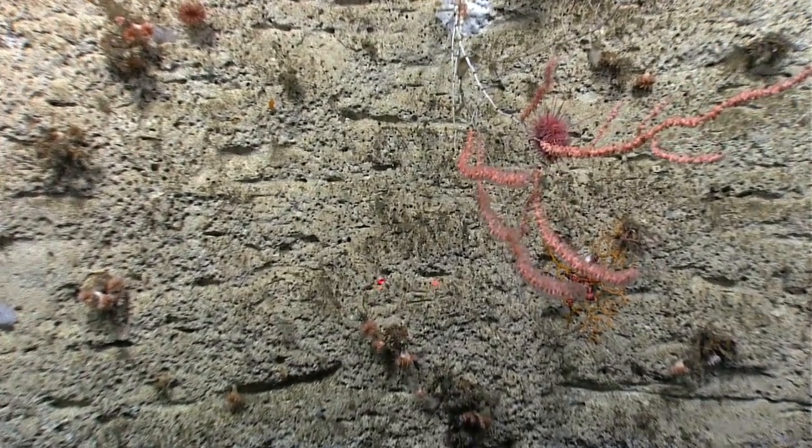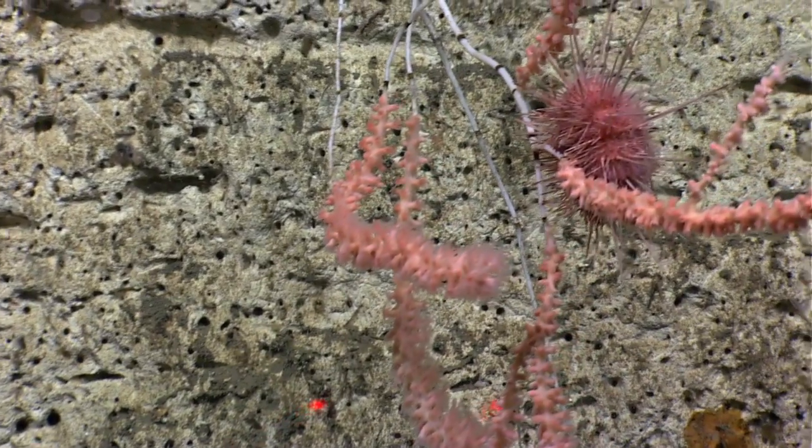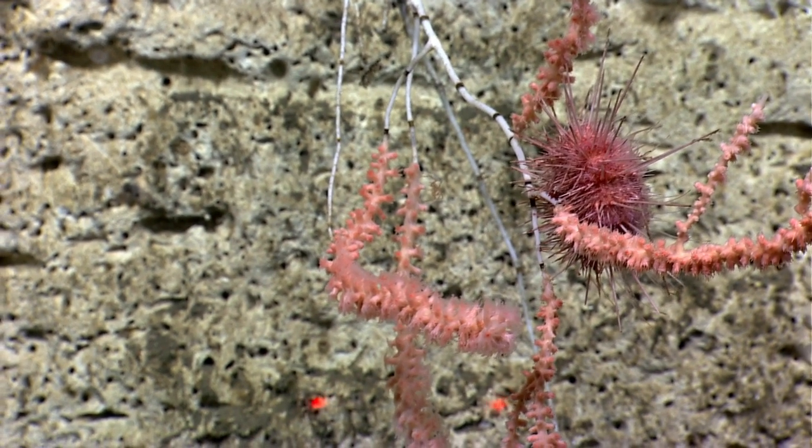And we've got something really good here. We've got a bamboo coral. You can see it's been stripped of the skeleton, stripped of tissue, and there is a sea urchin on that skeleton that's feeding. It looks like an Echinus urchin.